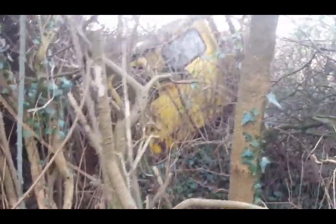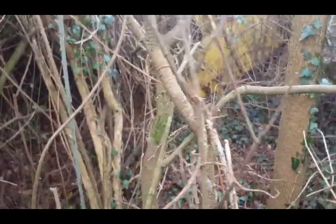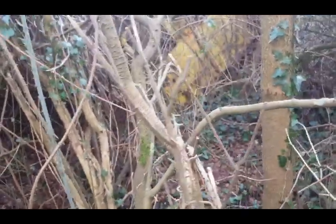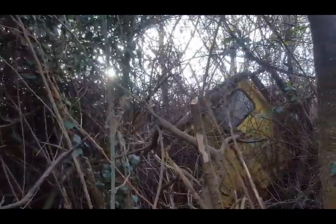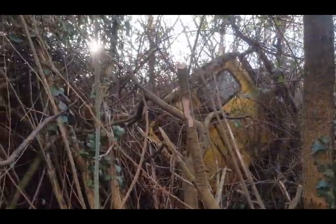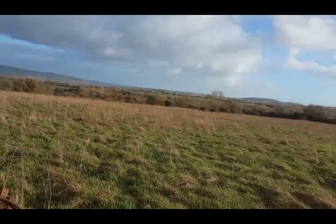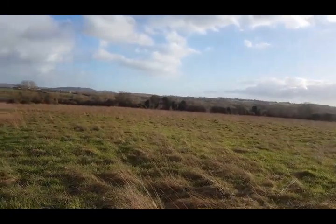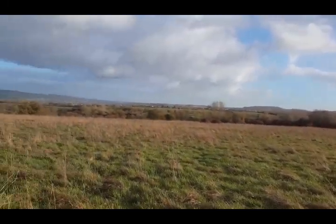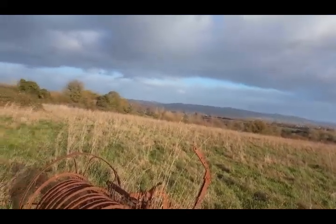Something on the side, whatever it is. I thought it was like a full car, but it's just the back. This cabinet. Yeah. Well, yeah. That's a view I look at every morning.